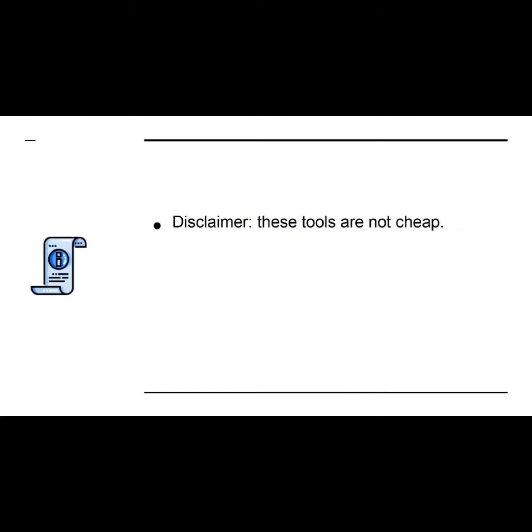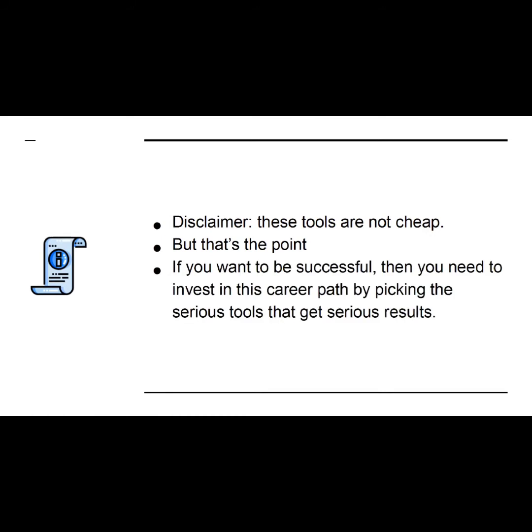Disclaimer, these tools are not cheap, but that's the point. If you want to be successful, then you need to invest in this career path by picking the serious tools that get serious results.